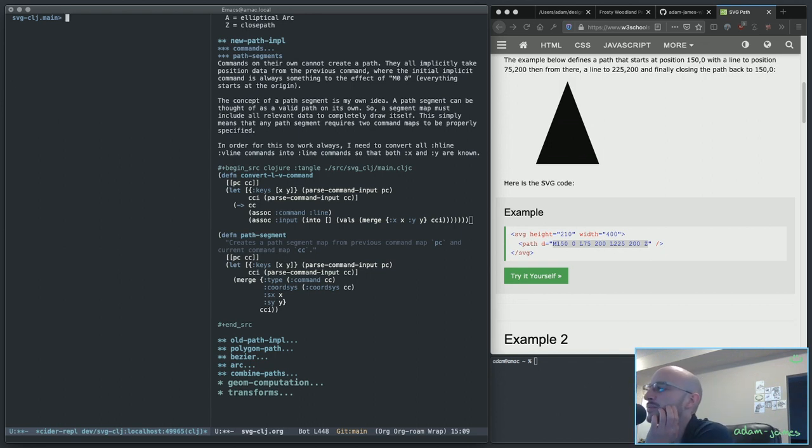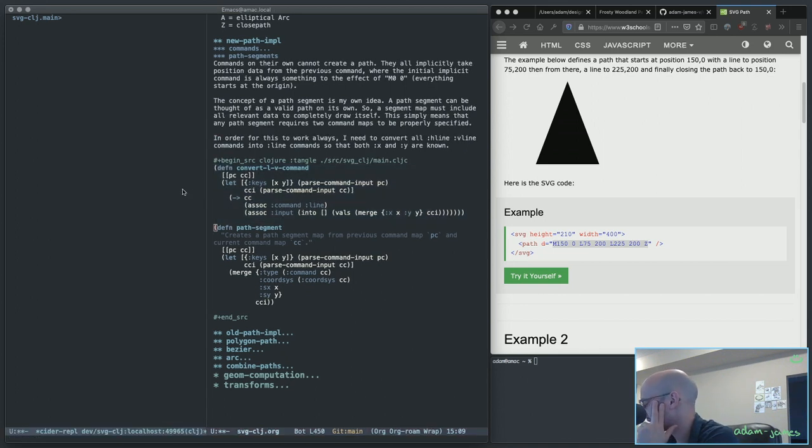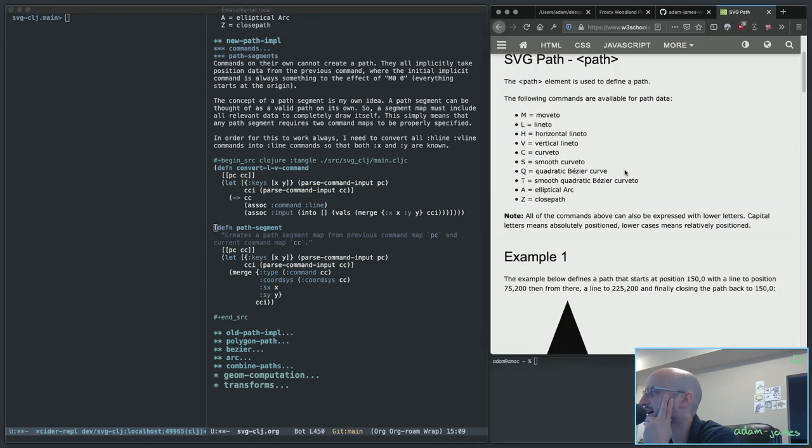Okay, so this convert LV command thing is something I don't know if what I've done will be correct in every single instance, but what's happening here is in the situation where you have a horizontal or vertical line 2 command, you don't even have, so with a line 2 you have the end point, you have the end X and end Y, but with a horizontal or a vertical line 2 you don't even have the end Y or end X, depending. So anytime you run into a horizontal or vertical, you need to look back one command at least to get the other coordinate that was missing.